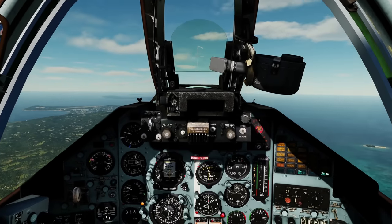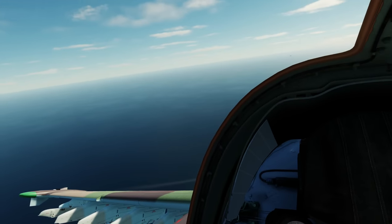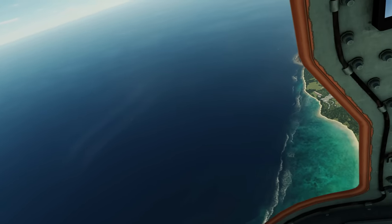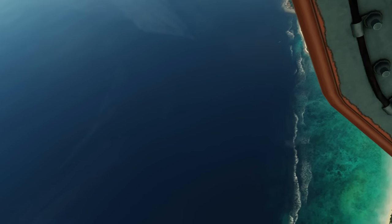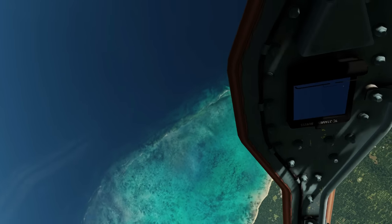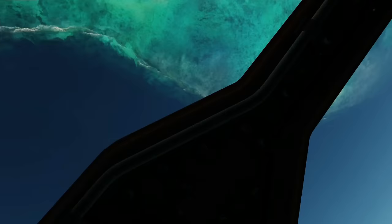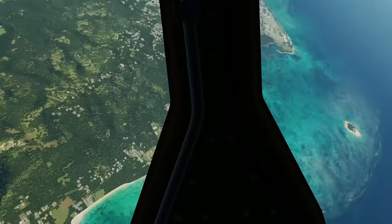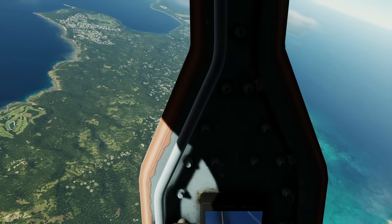Now, all that energy we've got, let's take it into the vertical. RC will come up, but he's not going to be able to do it. What I'm going to do now is I'm going to roll 90. Come round on him. And completely lose visual. Brilliant. There he is. Got him back.